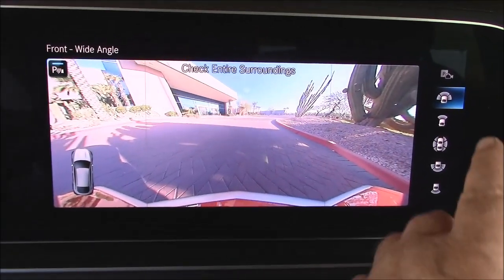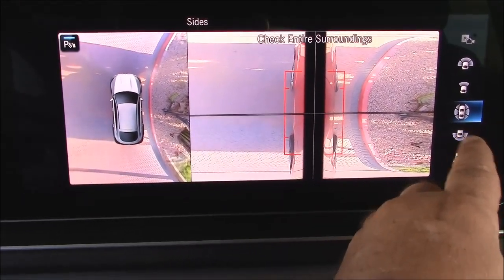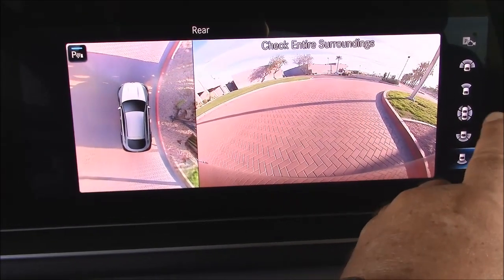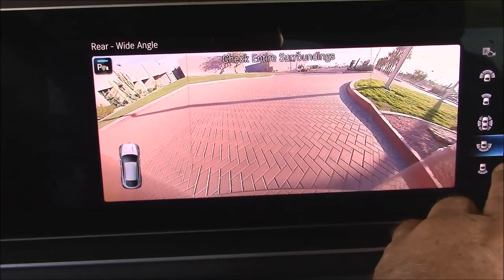And the quality of this camera in the daytime is excellent. Very nice pictures. I think we did this in the dark already, didn't we?